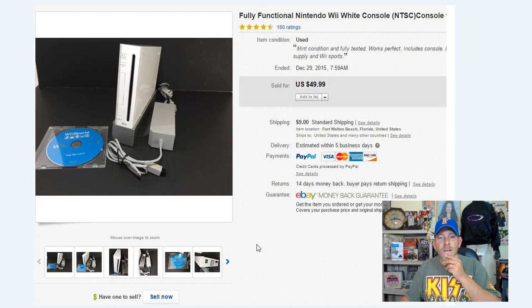Here's just a Wii system, just a standalone. I sold all the other stuff separately. We ended up getting $52.99 shipped for this, which is a good price. I mean, you can find these fairly cheap, a lot of times for $10. Plus we sold the controller for $19. So ultimately we got probably $75 for this. And the light bar sold, so it was a good pickup.